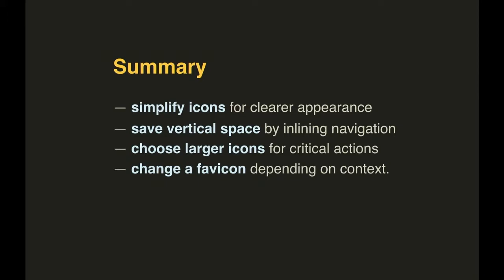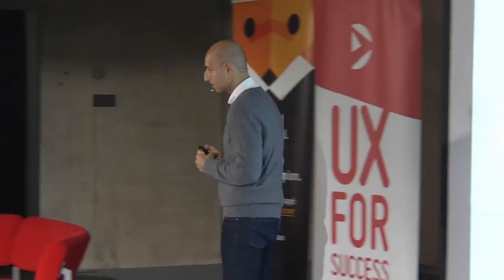So we can simplify icons for clear appearance, save vertical space by inlining navigation, by adjusting the logo, making it smaller and putting it on the left while putting navigation on the right. Choose large icons for critical actions, and change the favicon depending on context.